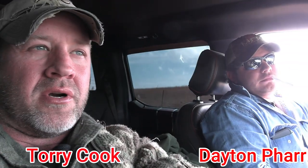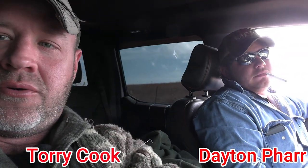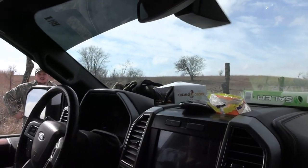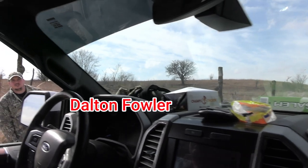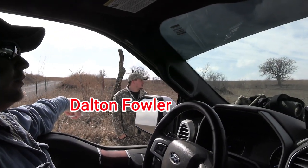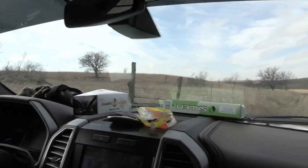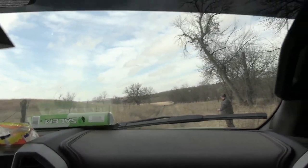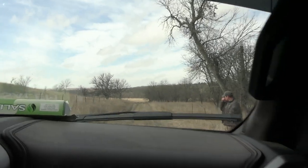Getting ready to make our next set. And I'll spin this camera around, give you an idea of what our plan is. We got our field hands opening the gate for us. Yeah, drive on through.